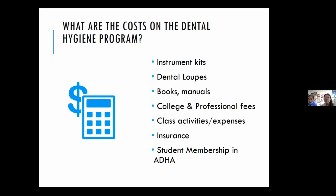The cost of the dental hygiene program. We have to purchase our own instrument kits, dental loupes, the books, manuals, college and professional fees, class activities and expenses, insurance, and student membership in the ADHA. For class activities, we're going to San Francisco, California, depending on how this year goes, for a dental hygiene boards review. I believe it's usually during spring break. It depends, everything's different now because of COVID-19. Those are things you have to look into for extra purchases.